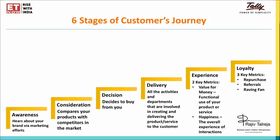So how many of you realize that these are the 6 critical stages of a customer's journey, and we as a business need to be proactive about managing, mapping, and optimizing the customer's experience across the 6 stages? Yes or no? A customer does not go through these 6 stages by themselves. We need to nudge them, sometimes push them, sometimes take care of them so that they keep moving from one stage to the other stage.